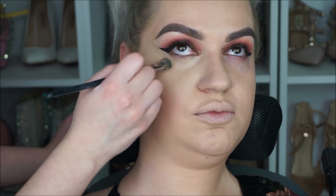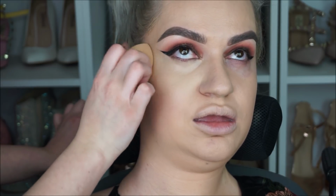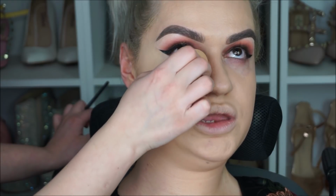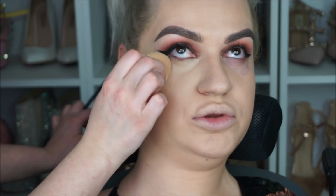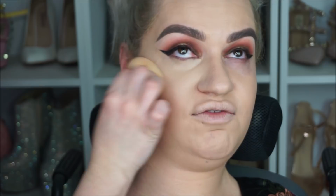Now I'm staying looking up for this because before she sets my concealer it does crease on me quite heavily. So because this is so creamy and emollient, do you like that word? I do. I'm going to stay looking up until she's set this with powder, just because I'm kind like that and I like making her life easier.